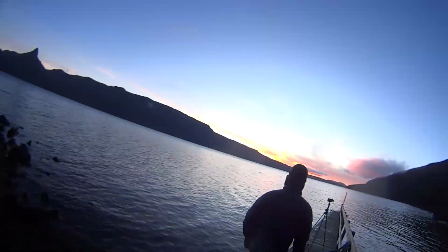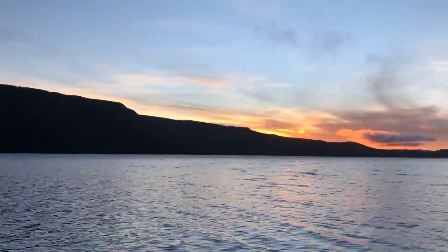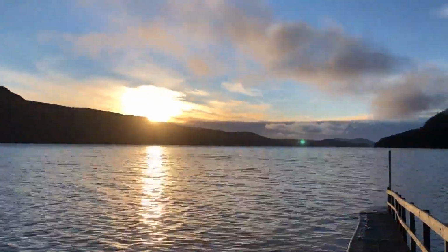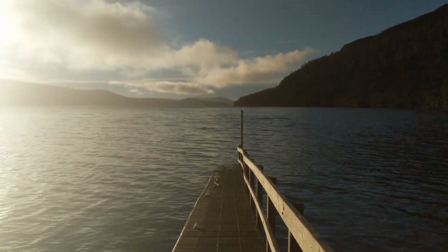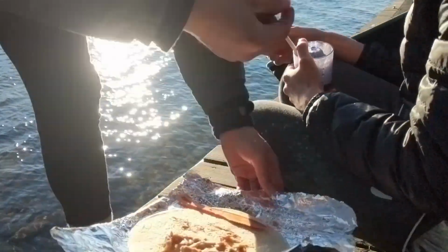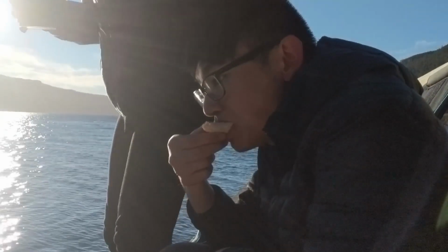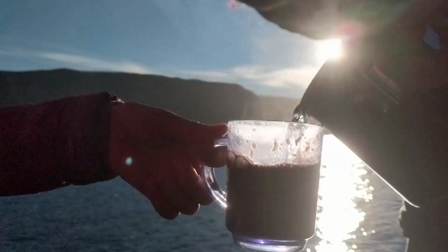Alright, so this is day 7, our last day. We're now at Echo Point. There's a jetty here. We decided to wake up earlier today to finally catch a sunrise in Cradle Mountain-Lake St Clair National Park. We decided to have breakfast out on the jetty while enjoying the wonderful warmth of the beautiful sunrise.